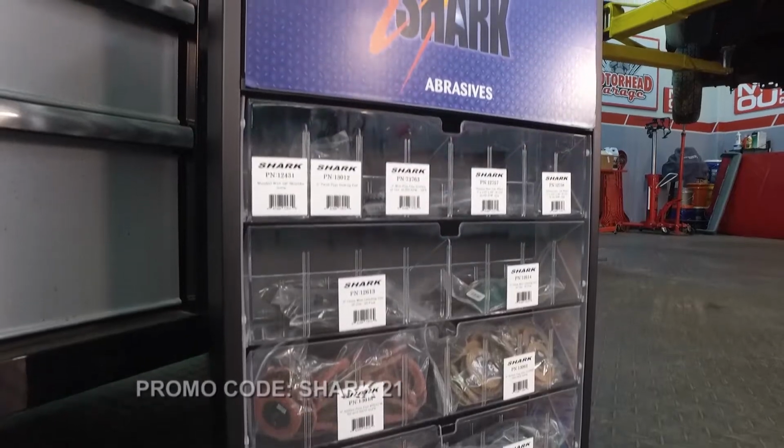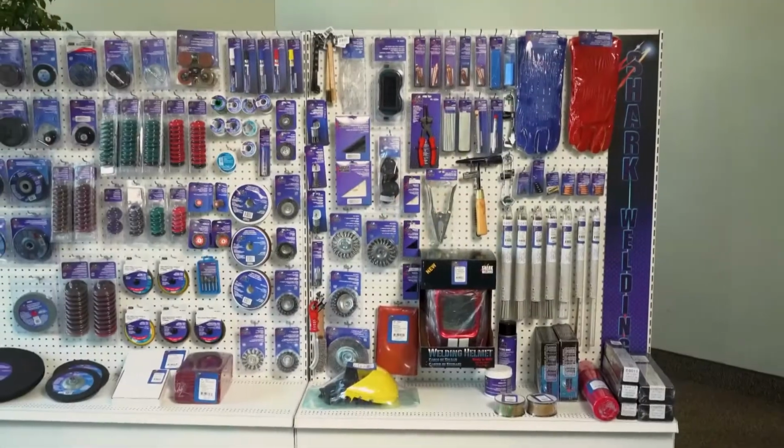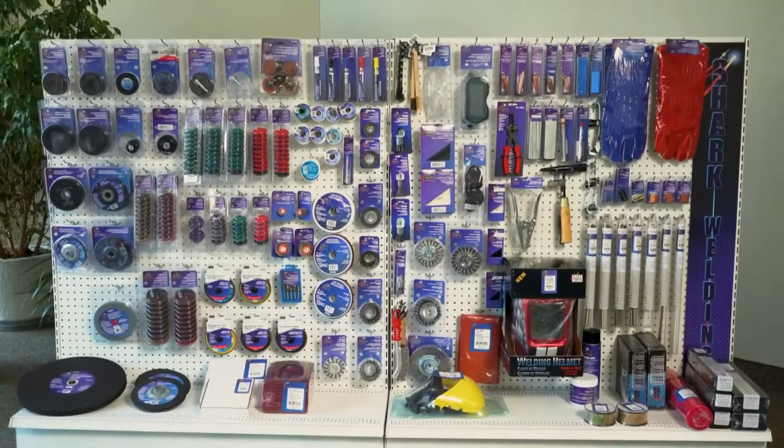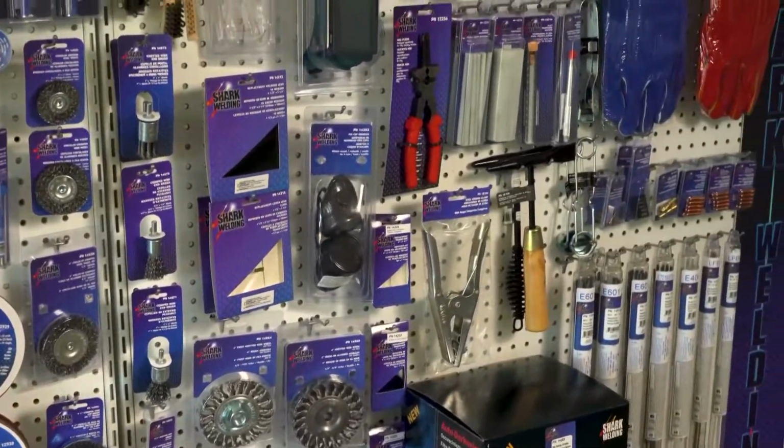How long has Shark been at this? 38 years. I've been with Shark for 31 years. And you just gave the basics on what you guys make and do, but I looked through the catalog and there's so much more to it. So how did it evolve from just these few items into what we see in the catalog?